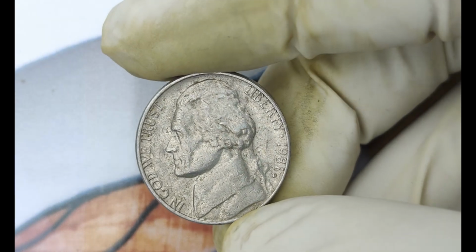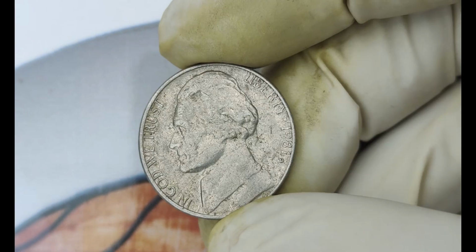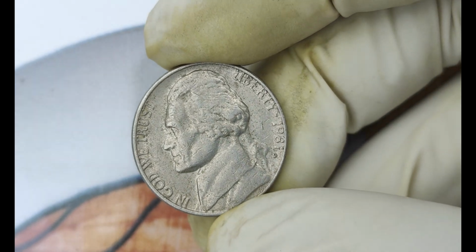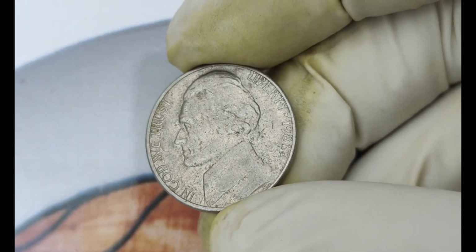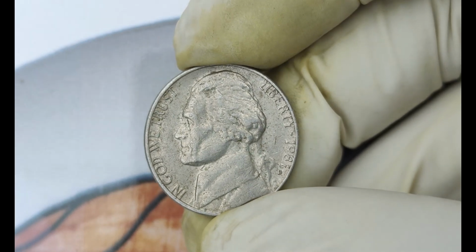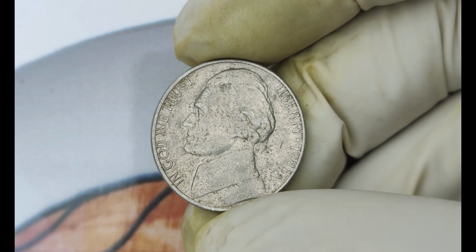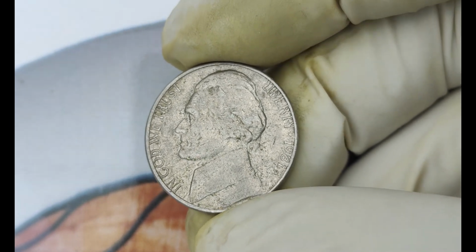Some of the most valuable 1981 D nickels feature misprints, such as double die errors or off-center strikes. These errors create rare varieties that can increase the value by thousands of dollars. In fact, one of these error coins recently sold for over $1 million at auction.